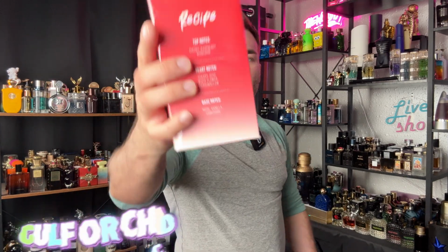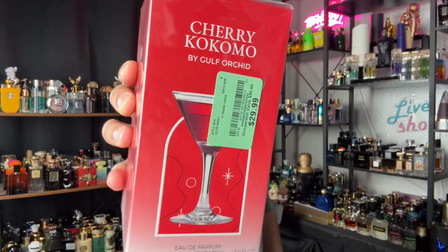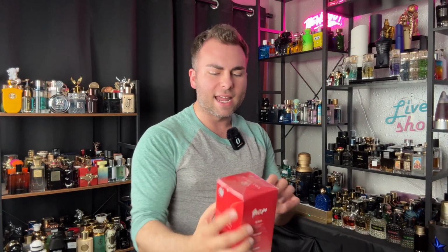Got back from Burlington and we found a Gulf Orchid fragrance. And I've been wanting to try this one for quite a while. And this is Cherry Kokomo by Gulf Orchid. Yes, Gulf Orchid. I paid $29.99 for this fragrance. Now, based on the bottle, super interesting. Plus, I love cherry fragrances, so I really couldn't pass it up. And especially with the cherries and the marshmallow on the box.